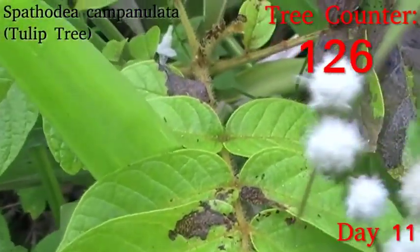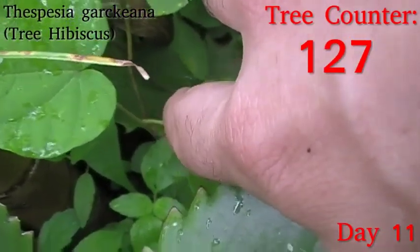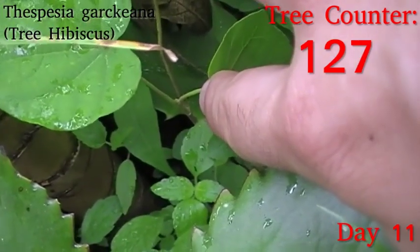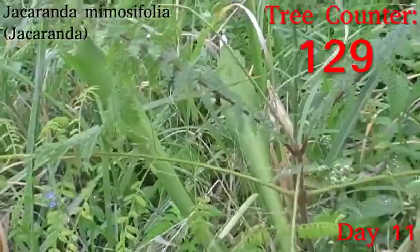These are quite resilient. And our little tree hibiscus is looking nice. There's no real sign of progress. There's a tiny little growth point threatening to do something in the middle there, but not currently doing anything much. We have another happy little Jacaranda, and another.